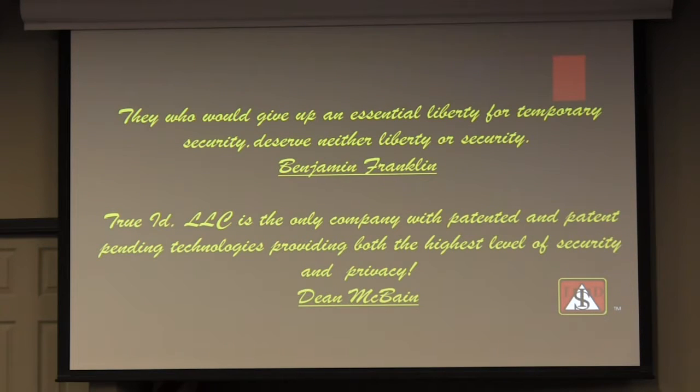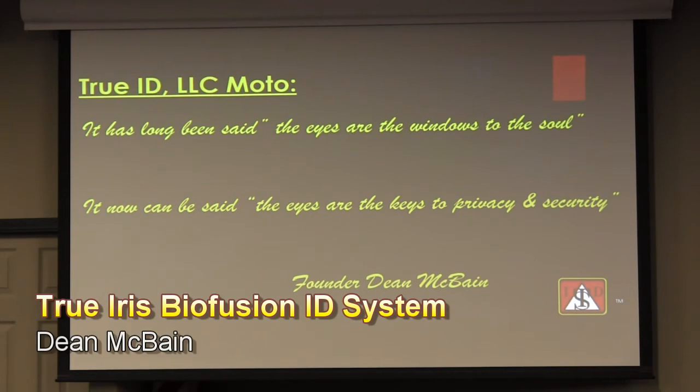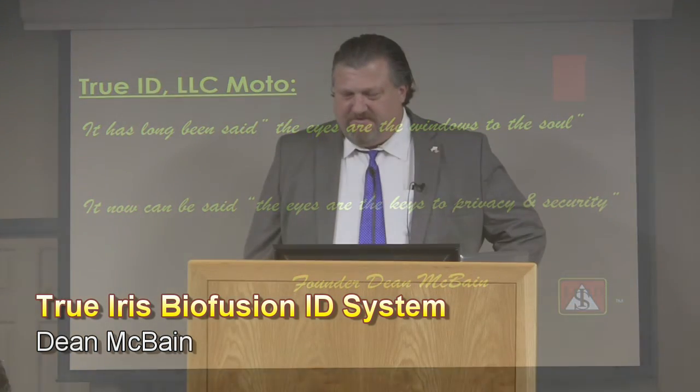And this here is very important. Those who would give up their essential liberty for temporary security deserve to have neither liberty nor security. One of our founding fathers, Benjamin Franklin, made that quote very well known. True ID, this is what I came up with: the only company with patented and patent pending technologies providing both the highest level of security and privacy. And the last thing here is my motto. As has long been said, the eyes are the windows to the soul. It'll now be said that the eyes are the keys to privacy and security.